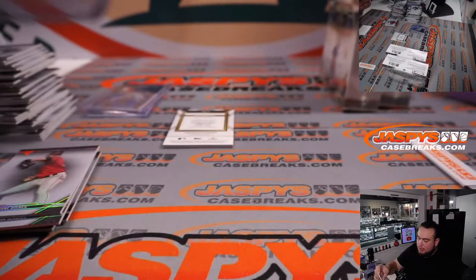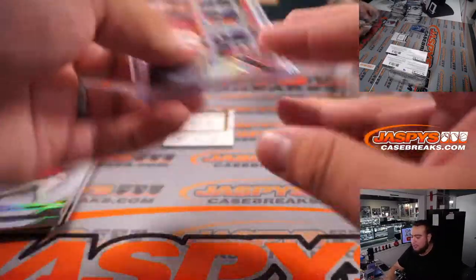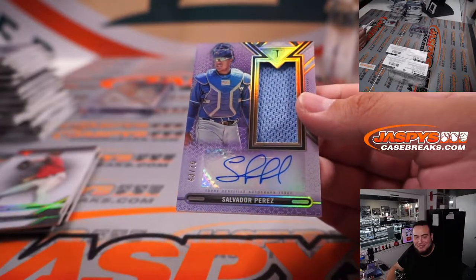Nice, two 1-of-1s on this side. And the triple autograph, so guess what? There were some nice hits hiding over here. And Salvador Perez. Look at that. Royals, a $70 Royals team.